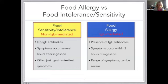Food intolerance is not mediated by IgE. And so it's a different reaction. Let's talk about, because some of these you're going to be familiar with. No IgE antibodies, but can you think of a food intolerance you've learned about previously? Is there anything that people are intolerant of? Lactose intolerance. Perfect. Lactose intolerance, right?